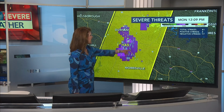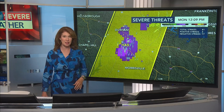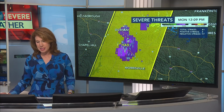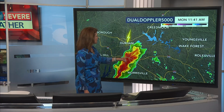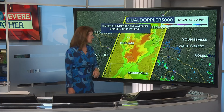We're looking now at 81 lightning strikes right here within this area that we're looking at. So lots of dangerous lightning. And again, we're going to continue to see more of these cells popping up across our area. I'm going to back it out again, just take another look at exactly where this is. So Durham County north and north of Durham up toward Creedmoor, and then south and east of Durham as well.